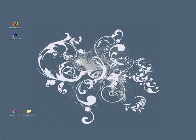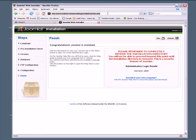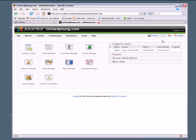Now when we navigate to the website, p3beta.net/permablog, it'll take you to the front end of the website. And this is all we have. We have no sample data, but you're good to go. Now if we want to log into the administrative panel, type in administrator at the top, and we are able to log in with the password that we were given. And voila. There you have it.